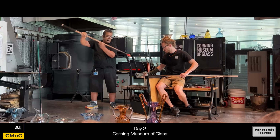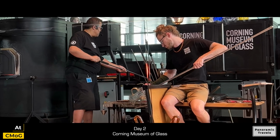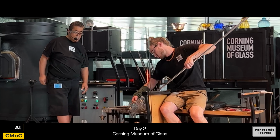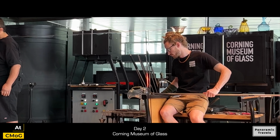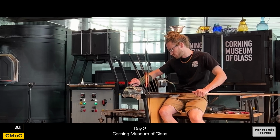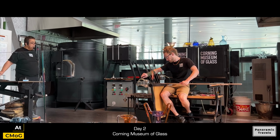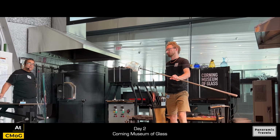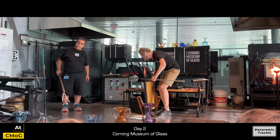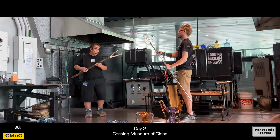Pulling that up, give it a cut. Okay. Just like that. Beautiful. How about that, folks? That is amazing. Nicely done. So just a little drop of water where that putty meets the bottom of the piece, creating a weak point in the glass.